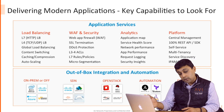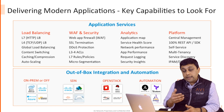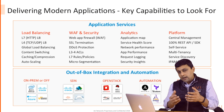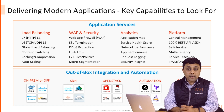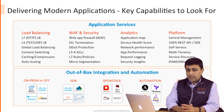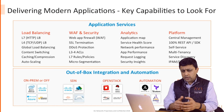Avi is a full-featured security solution from web application firewall to SSL offload, DDoS detection and mitigation, layer 7 and layer 4 policies, and even microsegmentation in container environments. These are the features that you're used to in your load balancers or security solutions.